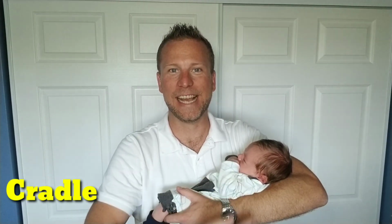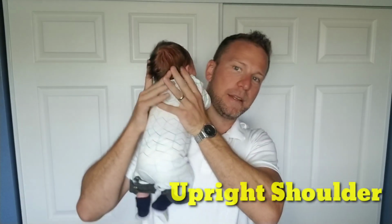That's definitely a great way to soothe them. You can also try different techniques of holding the baby. The most common holding technique is a cradle just like this. You're using your arm to support the head and the neck, which is very important every time you're holding your newborn child. A second very popular and common holding technique is to simply lift the baby up again, supporting the neck with your hands.